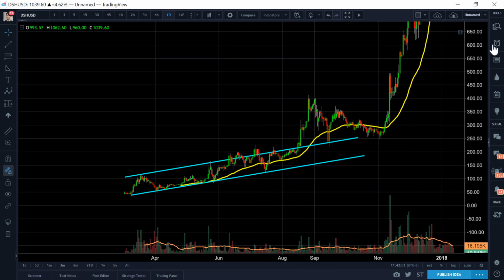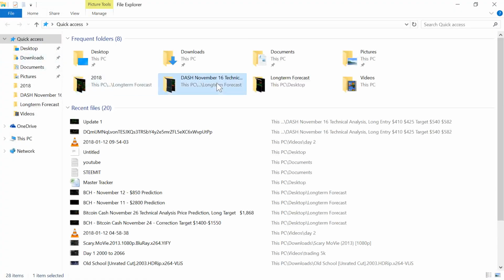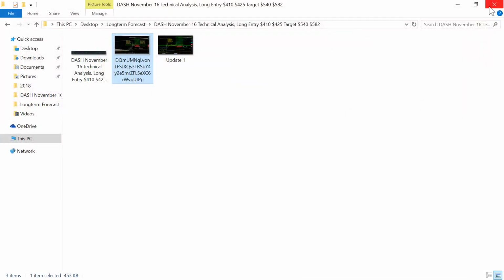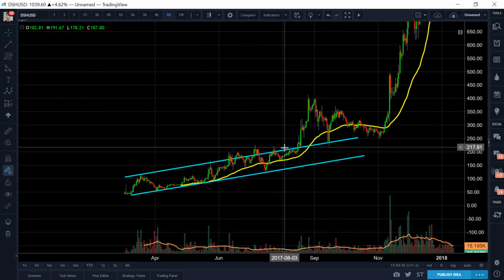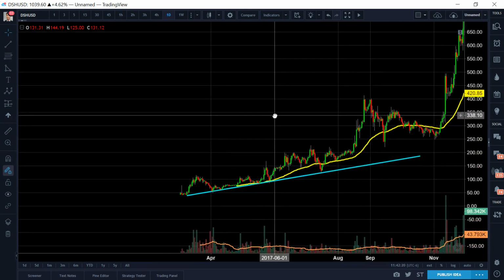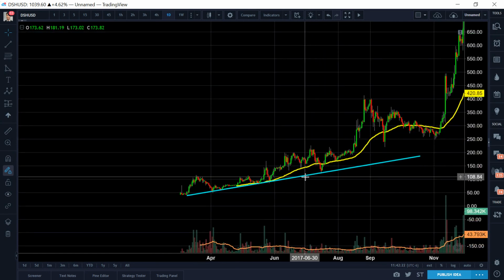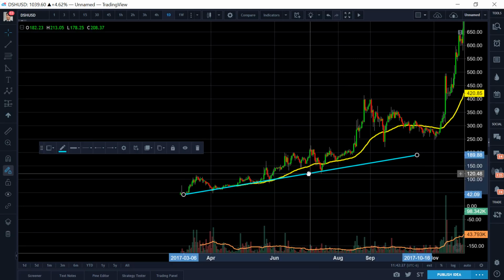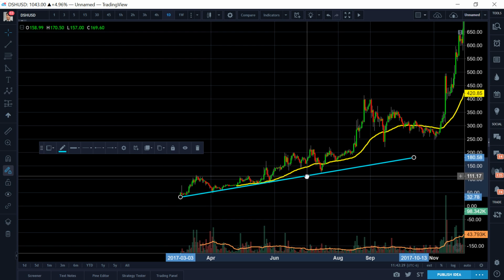So the first thing we've noticed is, well, first of all, let's talk about the prediction that I made a while back. I made a prediction to enter between 410 and 425, and the target price was up to 582, which we absolutely hit, and I haven't looked at Dash since then. So the first thing we noticed since the beginning of time, pretty much, or in April when it was added to Bitfinex here, I have no idea how long it's been around for, I'm not going to lie. We notice this trendline support being established right here, right?